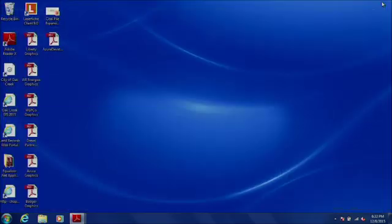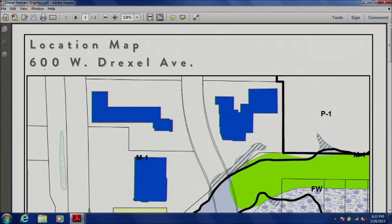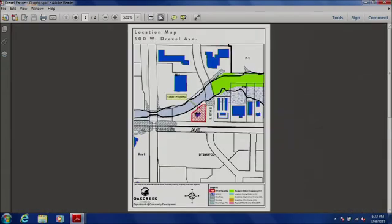Great. Let's move on to 4D, rezone and conditional use permit. Review and request submitted by Drexel Partners LLC to rezone the property located at 600 West Drexel from M1 Manufacturing to B2 Community Business with a conditional use for a 2-tenant retail and restaurant building with a drive-through facility.